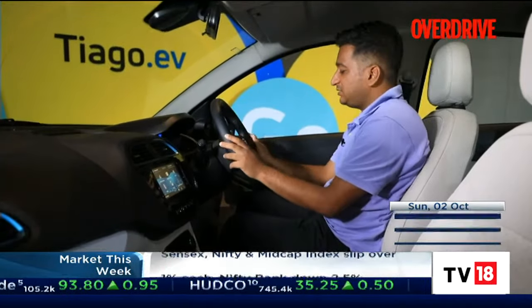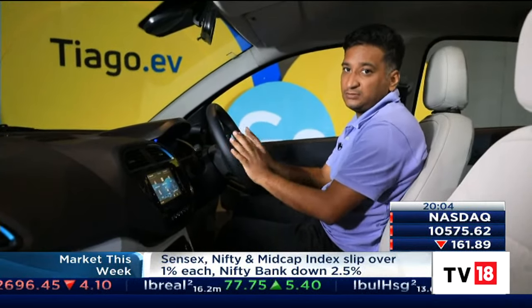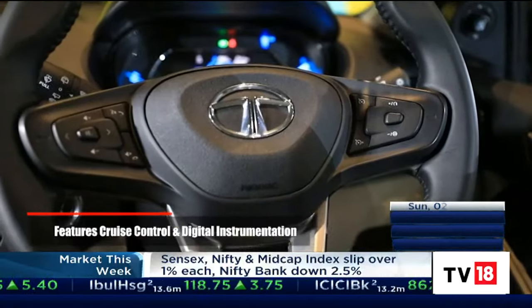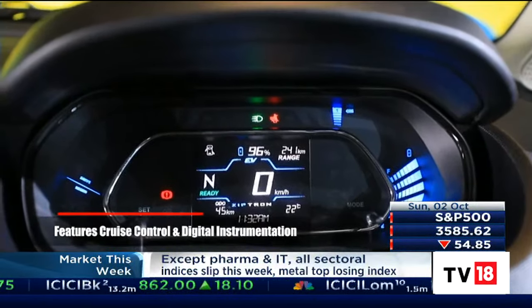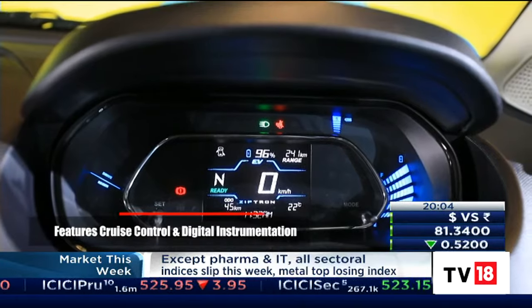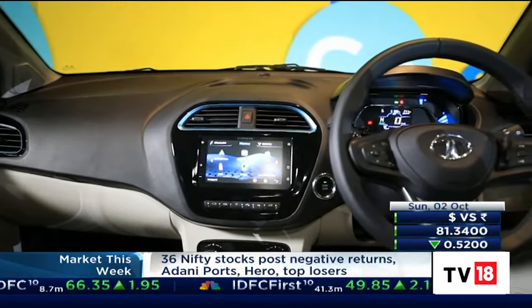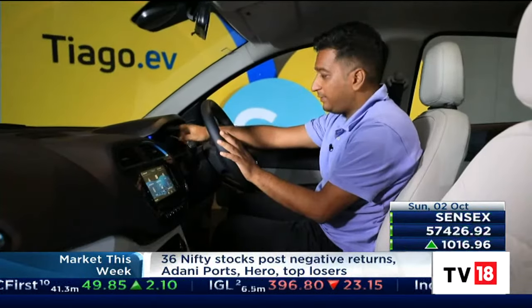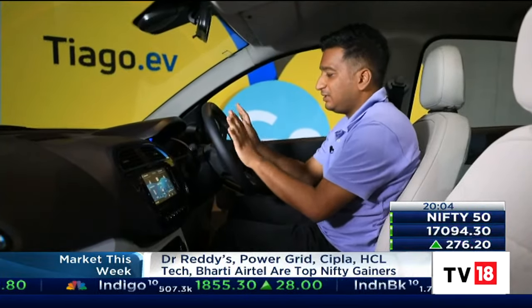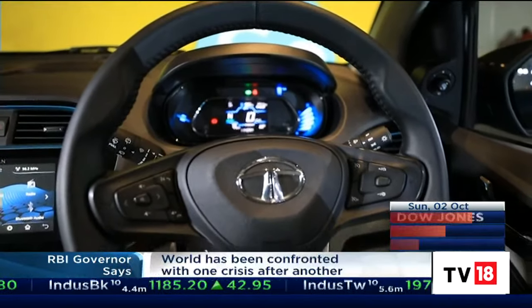Then another big change is that over and above the long list of features that the Tiago is known for, you also get cruise control, and you get this different digital instrumentation. It's nice. In fact, we like it more than the part digital one in the Nexon EV. It's simpler, but it gives you a lot of information clearly. So you have the regen modes up top, the battery level, the power, and the regen level, you know how much power you're using and so on. So it's a nice, clear instrumentation like on the Tigor EV that continues here as well.